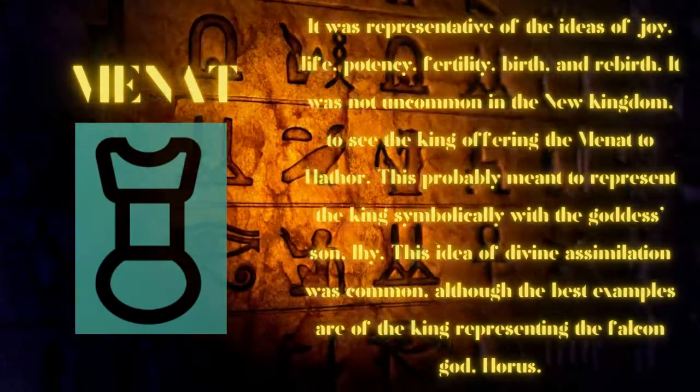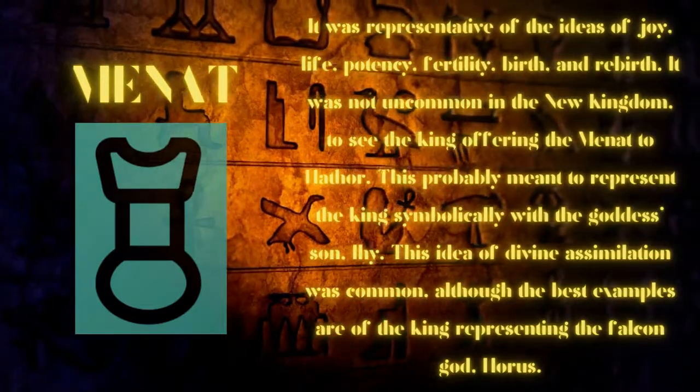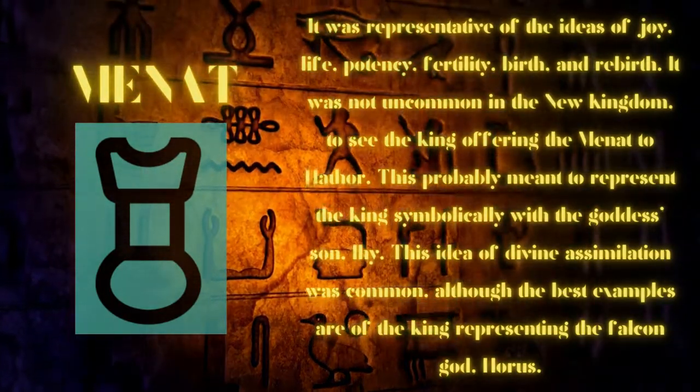It was not uncommon in the New Kingdom to see the king offering the Menat to Hathor. This probably meant to represent the king symbolically with the goddess's son, Ihy. This idea of divine assimilation was common.